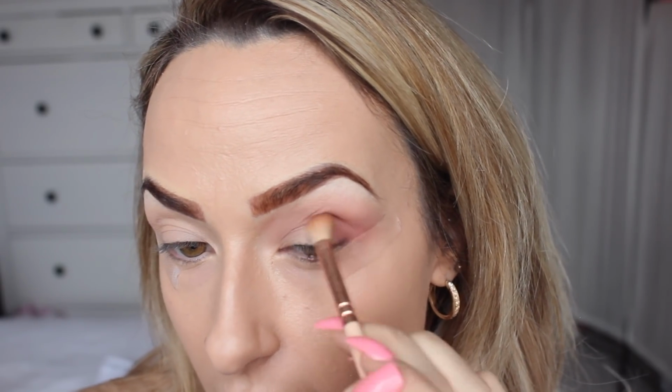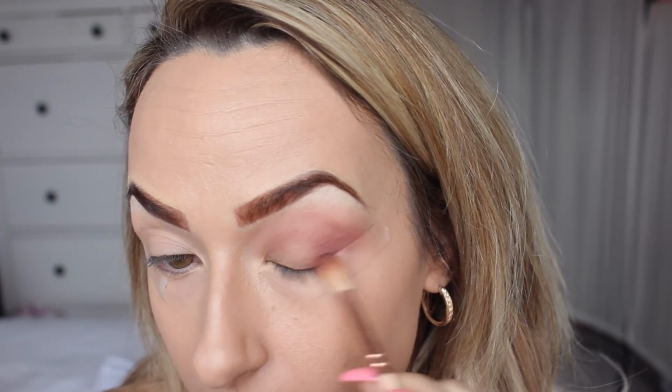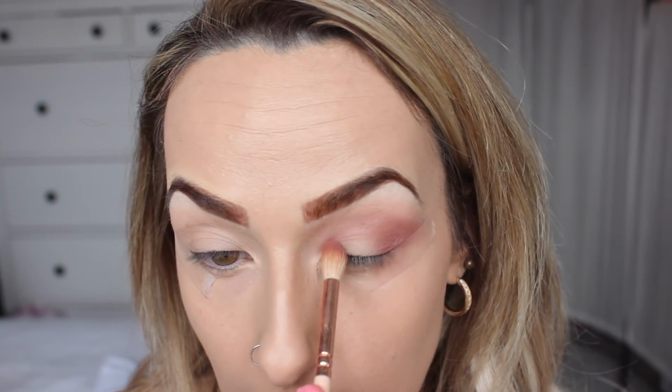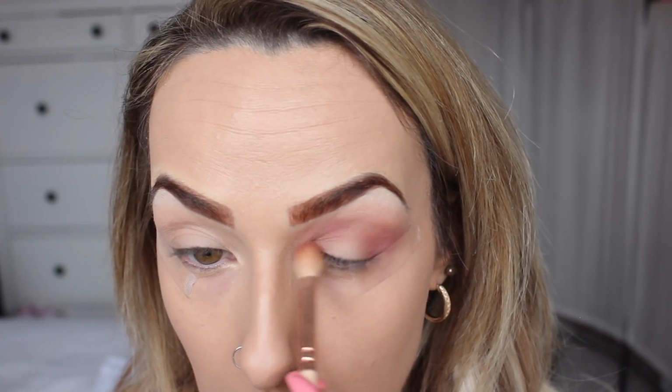Oh my god, this is so romantic. All the palettes that have been out lately are super gorgeous and very, very Valentine's-esque, date-esque. I'm really liking them. So I'm just going to swirl that on my outer corner of my eye. And again, I'm going to pop it in here to my inner corner. I haven't done a halo eye in a long time. I'm just kind of connecting it through the crease as well.